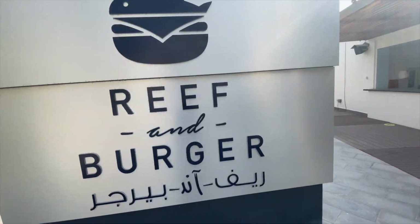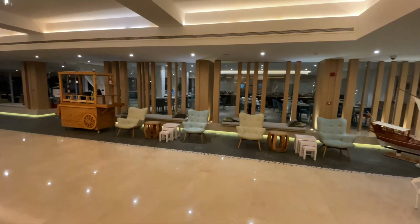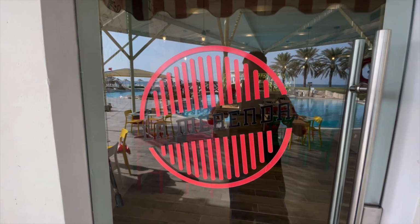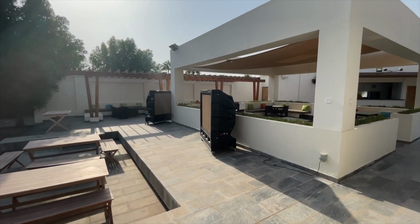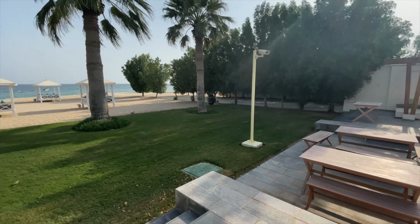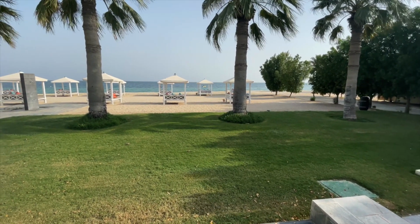They have 3 restaurants available. There's a burger bar near the lap pool. There's the main restaurant, which is where you have breakfast, and there's also the pizza and pasta or Italian restaurant. I do recommend that you check if all 3 are going to be open before you come, because I know that sometimes during the weekdays the pasta place or the burger place are not open or they don't have too many options available on their menu.